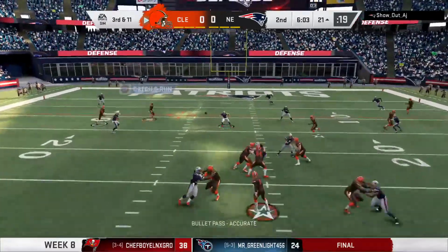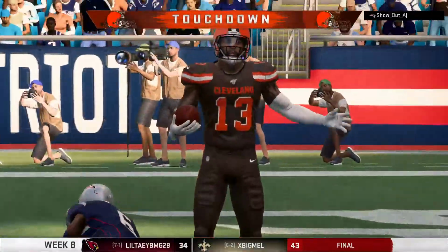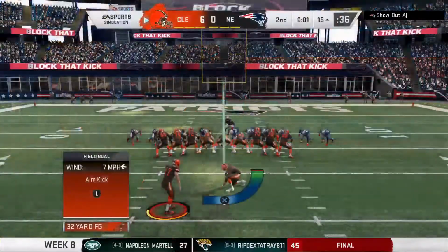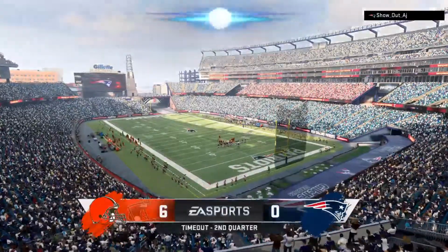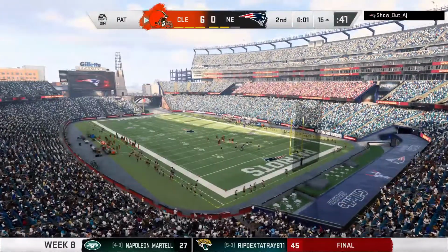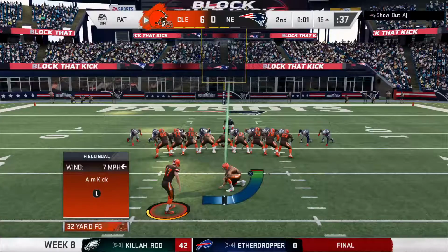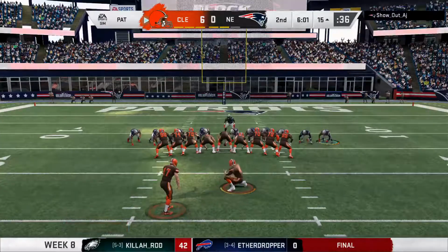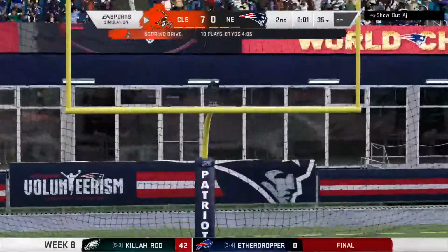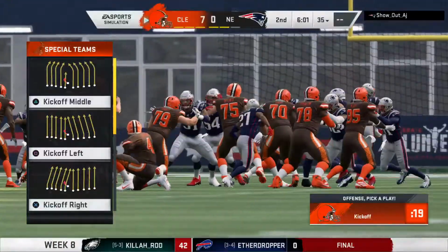And again, it's Mayfield. He finds Beckham, complete. And he is into the end zone. Touchdown, Cleveland. Odell Beckham with touchdown number 8 on the year, as his guys are first onto the scoreboard here this afternoon. Greg Joseph on for the extra point. It's up and through to make it 7-0 Browns. Makes the score Browns 7, Patriots nothing.